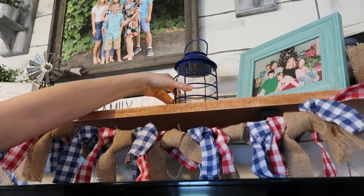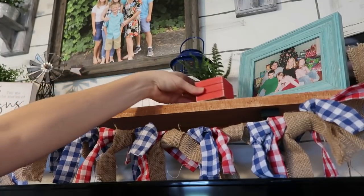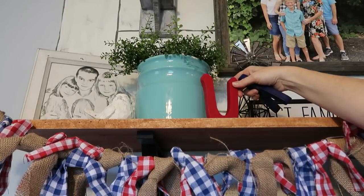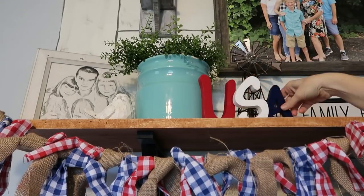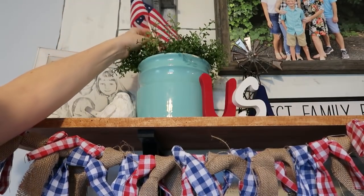I got this little lantern at the Target Dollar Spot, I believe, and it's got that little tea light inside, and also that little plant was from the Target Dollar Spot last year, and I think the lantern was $5. I don't remember how much the little plant was. I also got this little USA sign there several years ago, and it was like $3, I'm thinking.